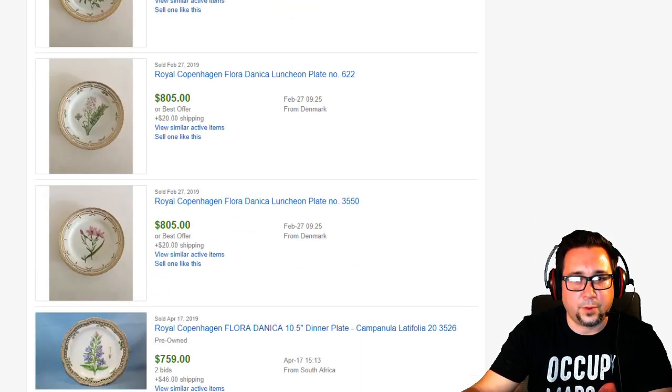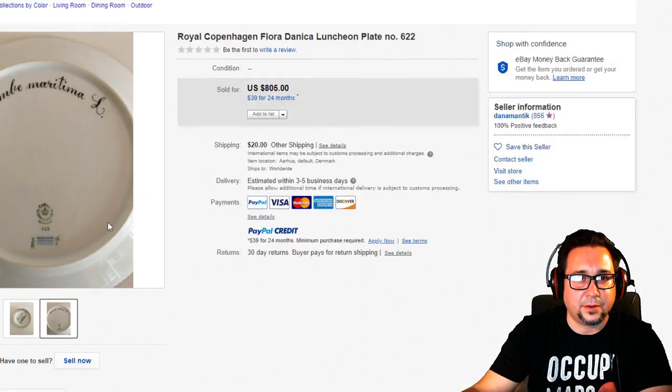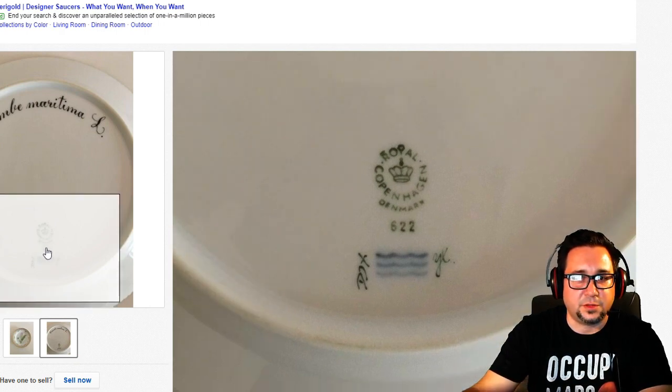And some of the rare ones from the 1800s are the ones that are worth a lot of money. Now, also with the style numbers, I'm going to show you what that looks like in the back here. As we can see here, the style numbers will be right underneath the Royal Copenhagen logo. Some of them are going to be there. There's usually a 3-digit number. There's 4-digit numbers as they progress.